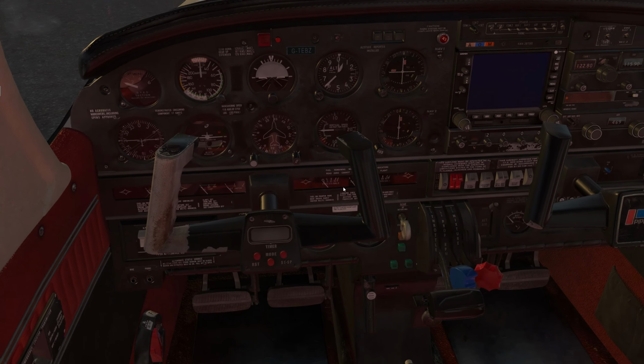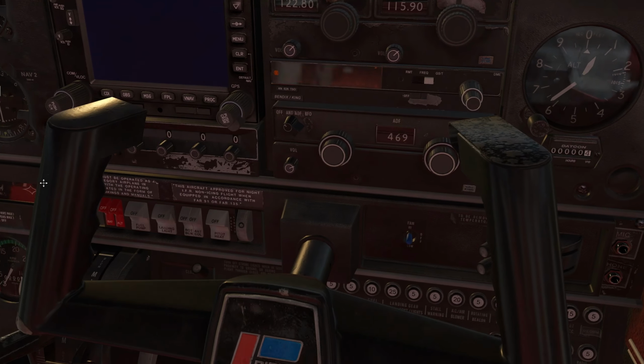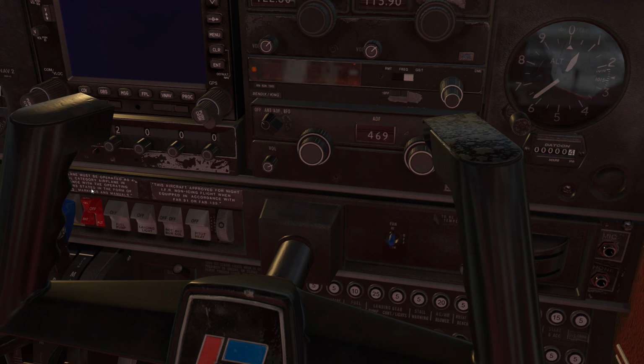Props forward. Where's my thing? Props forward. Throttle, a quarter. Alt air closed. It is. Confirm avionics are off. They are. Turn the battery on. We have to come over here for the battery. Nav and rotating beacons on. Fuel pump on.